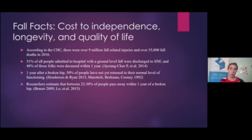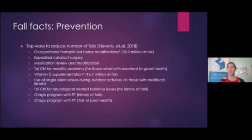Within 1 year of a broken hip, there's research showing that 50% of people have not yet returned to their prior level of functioning. And researchers also estimate that between 22 and 30% of people will pass away within 1 year of a broken hip. So, again, those numbers are pretty sobering, and especially in light of the fact that many of these falls can be prevented. And so that's the lighter side of this. Let's really get into this right now.